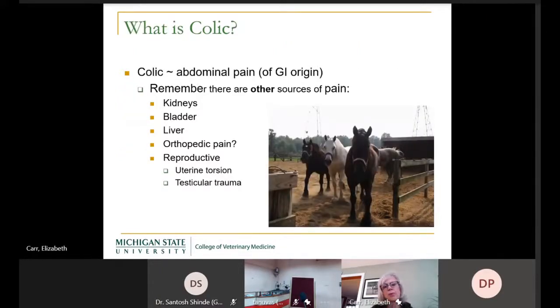So to begin with, when we talk about colic, we automatically assume it means pain usually of the GI origin, but it is important to remember that you can have horses present for colic that may have nothing to do with the GI tract. And every year this happens, that I get a case referred in that is thought to have some GI pain, but in reality may have other types of pain. For example, they might have a stone in their bladder, or they might have stones in their liver that are causing stretch of those organs, which is quite painful.